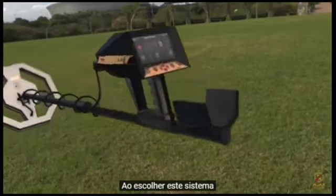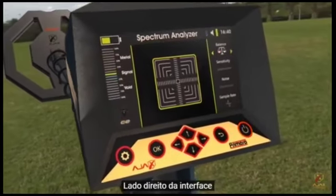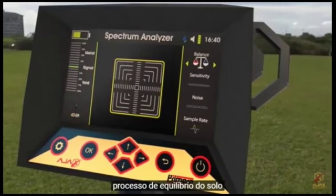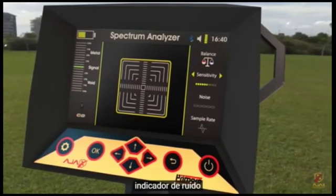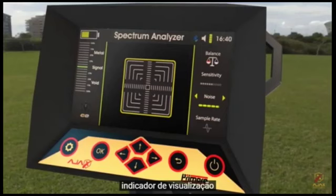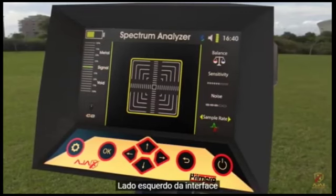Spectrum Analyzer System. When the system is selected, the control interface shows the 1 meter squared target area. Right side of the interface. Scale icon for the ground balance process. Sensitivity bar to adjust the sense to the required level. Noise bar to select the signal noise level. Sample rate icon to set the readings taken in set duration.